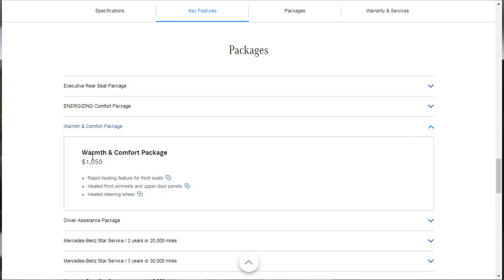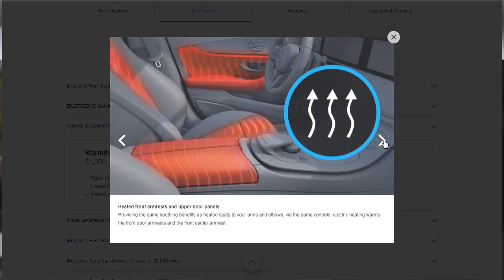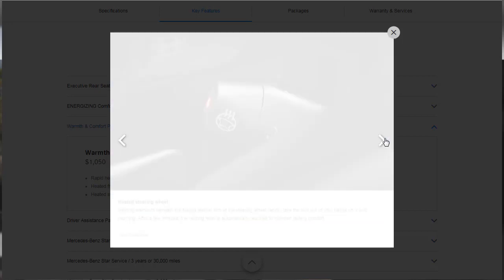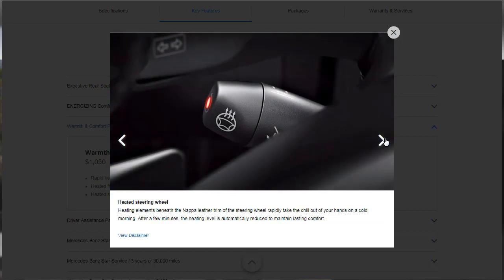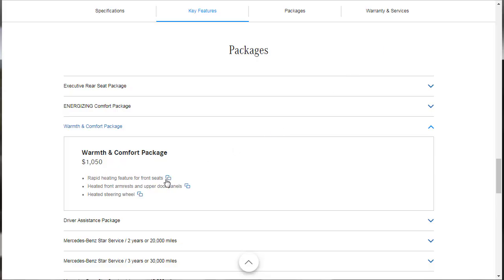There's this warmth and comfort package for $1,050. Now, this sounds pretty good. The rapid heating feature for the front seats. Now, that I like. You've got the heated front armrests and upper door panels. They're showing us in red where all the heating occurs. That's cool. And then you got a heated steering wheel. Okay, that all makes sense to me. That's a smart package for $1,050.